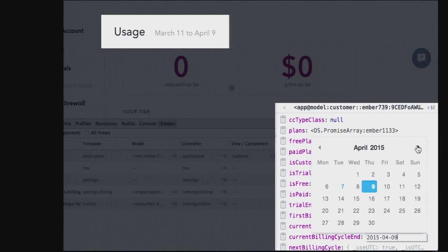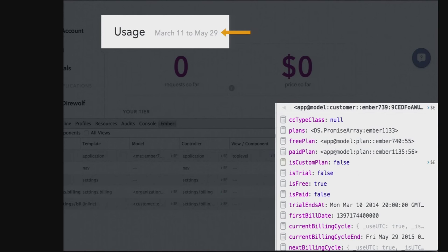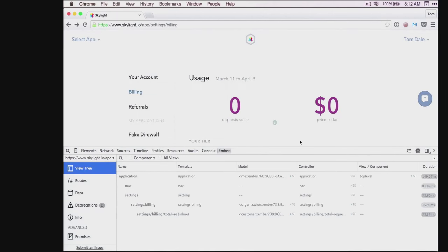Click, up comes the date picker, and then boom, you can see that's a handlebars template up there just responding instantly. Isn't that so cool?